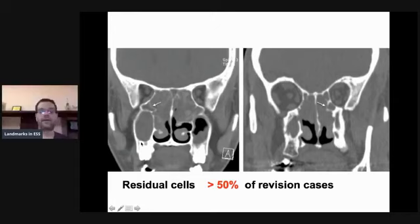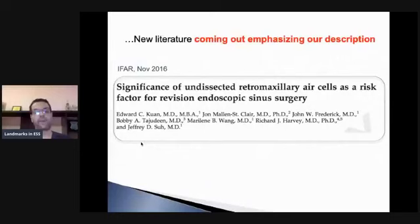When you miss the retromaxillary cell, you end up with more disease in this region, which obstructs the posterior ethmoid and then obstructs the sphenoid sinus ostium and the posterior drainage of the sinuses in general. And then you end up with more disease. This has been stressed by the Australian group after we published our lecture. By the end of November 2016, they came out with a nice publication showing how this cell is a risk factor for revision endoscopic sinus surgery if you miss it.